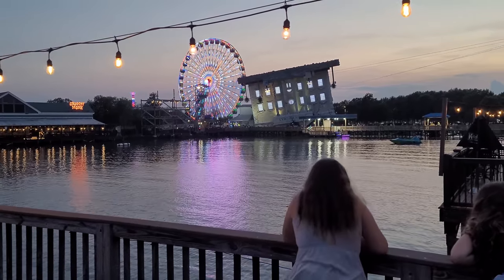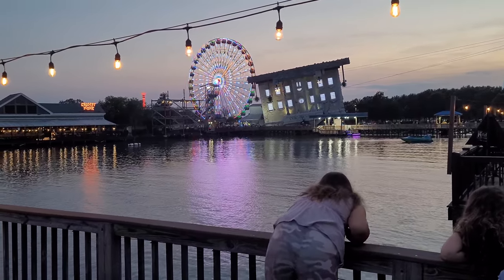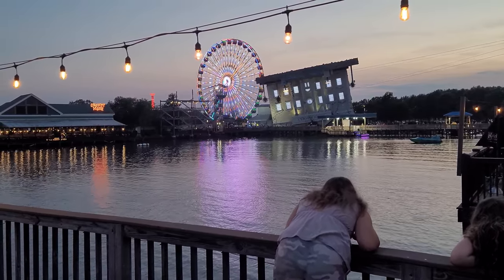Just look at that Ferris wheel. How cool does that look? Almost like a tie-dye, but in motion. Very cool.